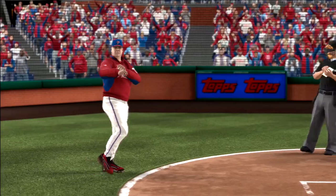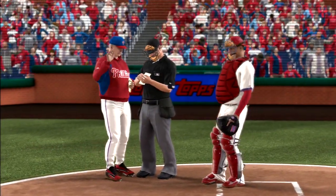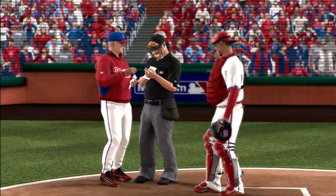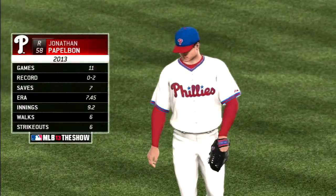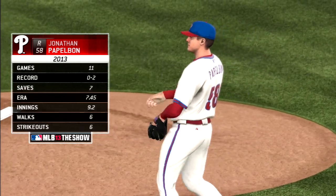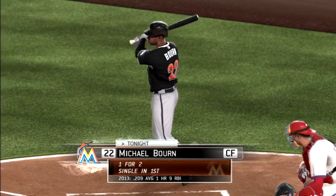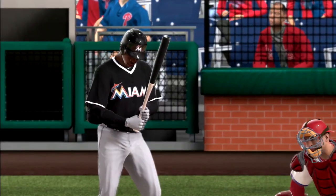Charlie Manuel making his way toward home plate here, so it appears we'll have a double switch coming up. Jonathan Papelbon is on now to try to close things down here in the ninth. Now pitching and batting in the sixth spot, number 58. Michael Bourne will be the first one to greet Papelbon as he'll get things started here in the ninth.